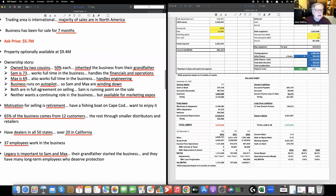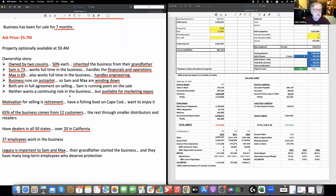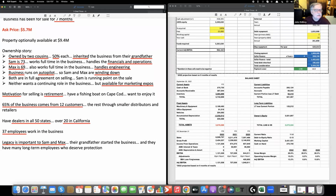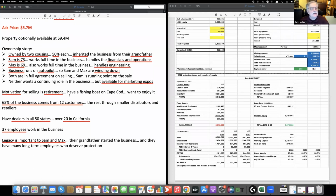This is owned by 2 cousins, 50% each, and they inherited the business from their grandfather. So these 2 guys have been tight. They've been working together their whole entire life, get along good. Sam is the older one. He's 73. He works full-time in the business. He handles financials and operations. Max is a little younger, 69. He also works full-time. He handles the engineering side of things, which is obviously really important in a business like this.